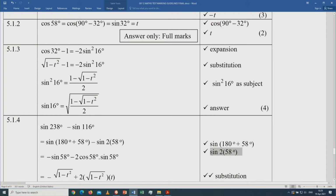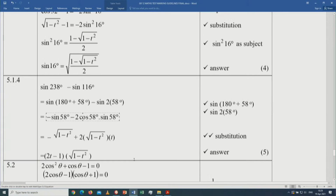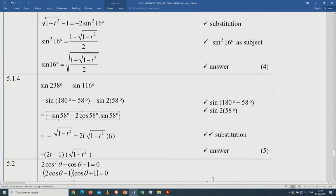Here they are. The first mark, sine of 2 multiplied by 58. That is the second mark. The first mark was for the sine of 180 plus 58. Now, if you reduce this, it becomes this step. Now we substitute. What is the sine of 58? Minus the sine of 58. We minus the square root of 1 minus t squared. That is the first mark.